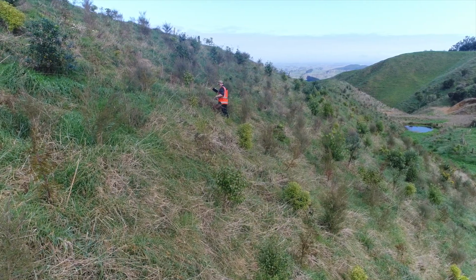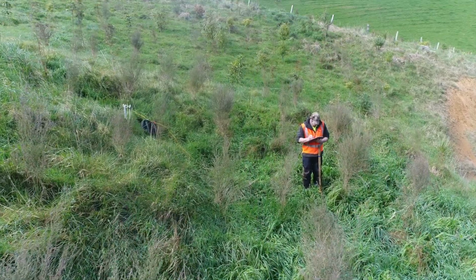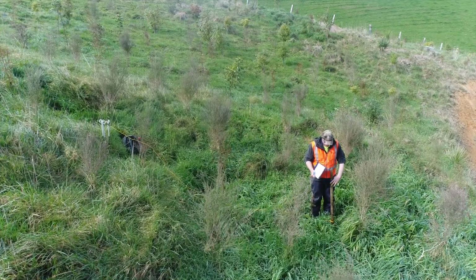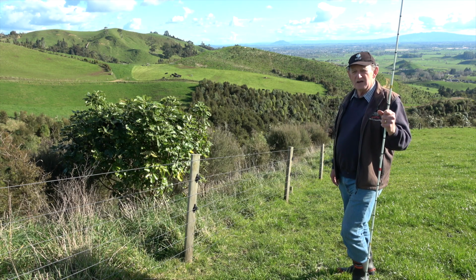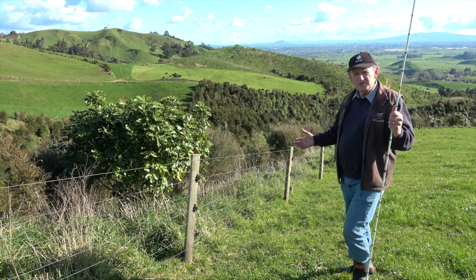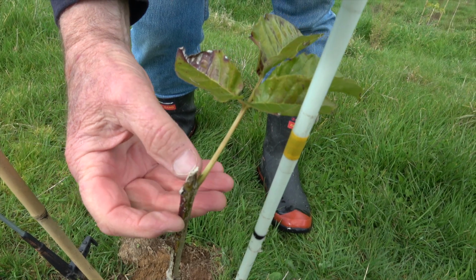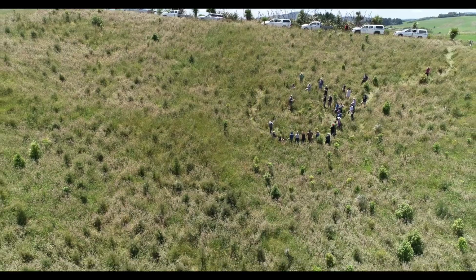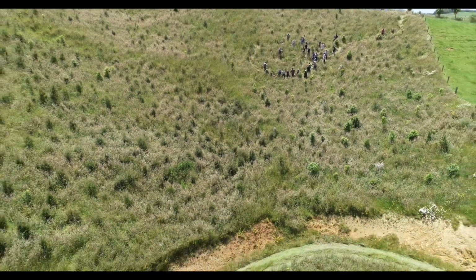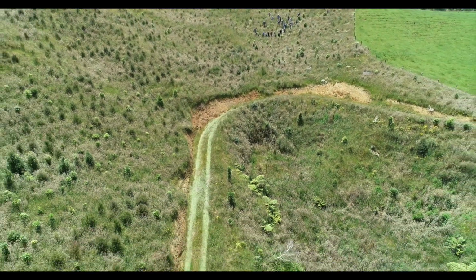So I'm pretty passionate, as a scientist in this field for over 40 years, about encouraging landowners to monitor what they are planting, and that gives you an opportunity to find out what the issues are that are causing failure, and gives you an opportunity to try and address those issues. Monitoring also gives you data, very important data, to feed back to the people that are supporting you, the funders.